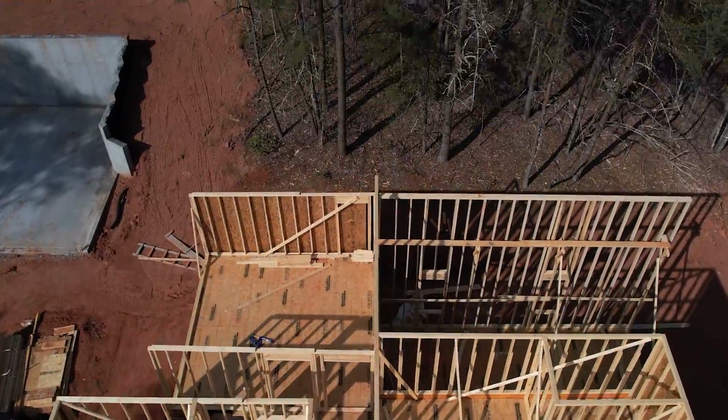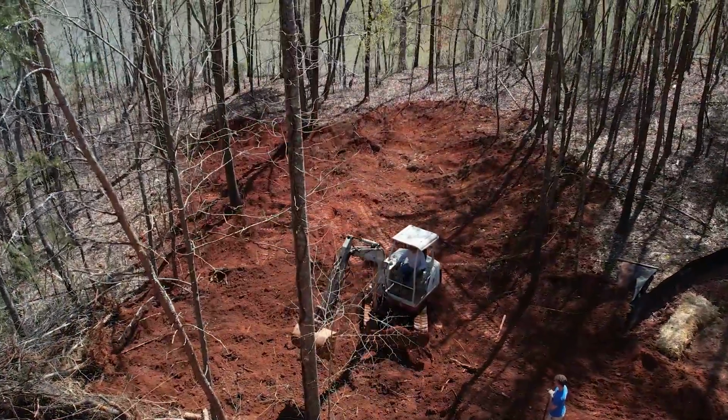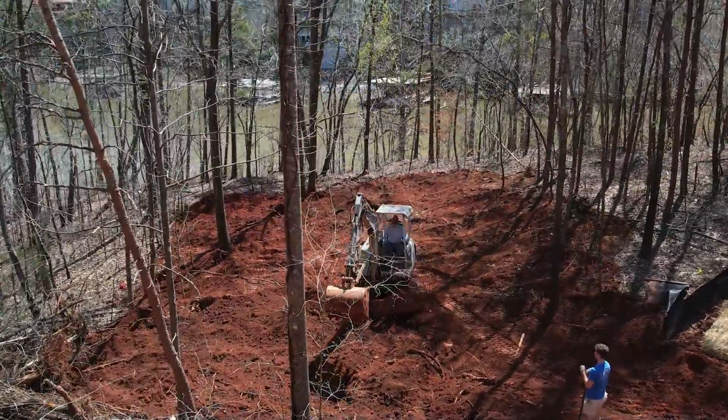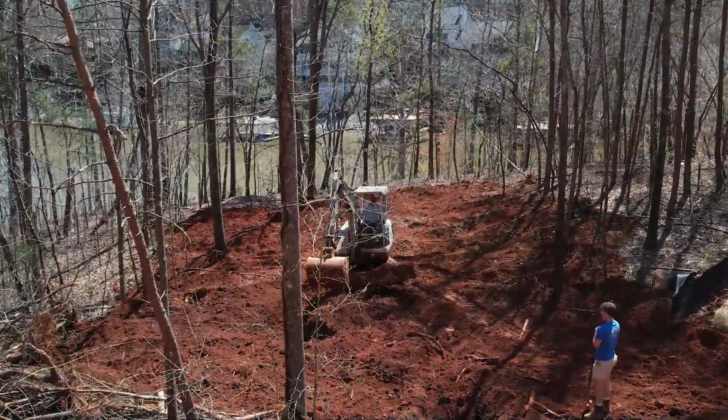We're also putting in our septic tank right behind us. He's digging in all the field lines, got it inspected and ready for that to move forward.